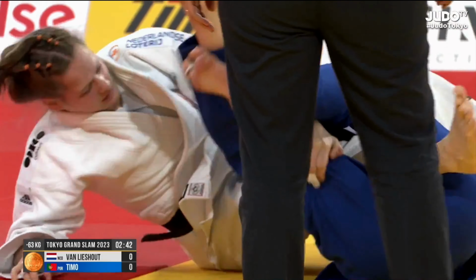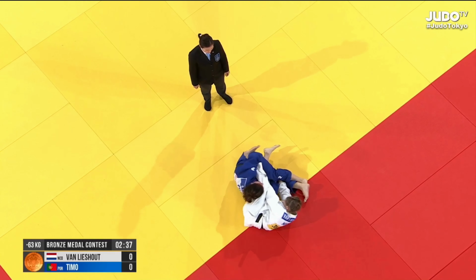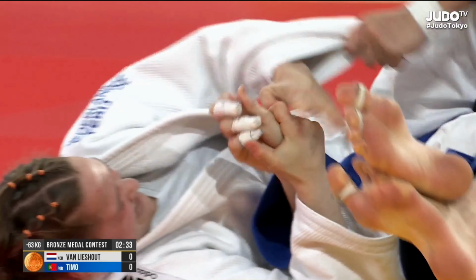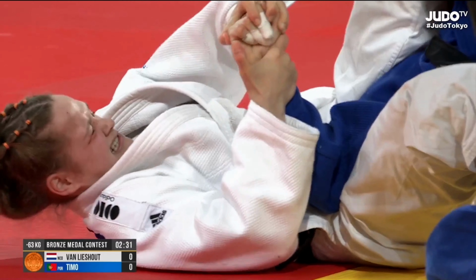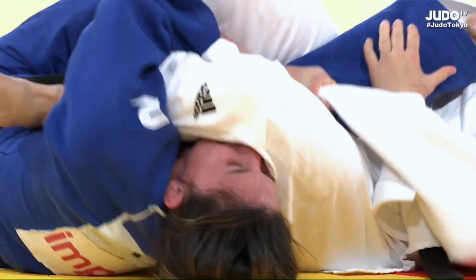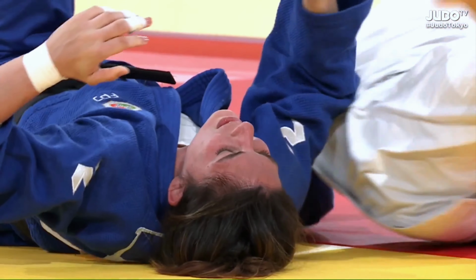You can see here she has one leg in between her opponent's legs. It's difficult to submit your opponent from inside half guard unless you get their left shoulder back onto the mat. Eventually, Van Lieshout is able to bring her left knee over her opponent's head and finish with juji-gatame.